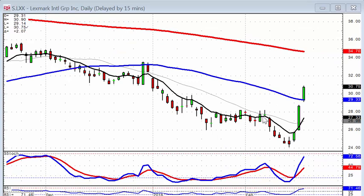Utilizing reoccurring patterns such as the scoop pattern, as we see in Lexmark, put us in the right position at the right time, both for stock trades and option trading. This scoop pattern has an expected result, which is a slingshot effect coming out of the pattern. We might not know why this is occurring. It's just telling us that the underlying investor sentiment is that they've turned very bullish with this type of pattern.